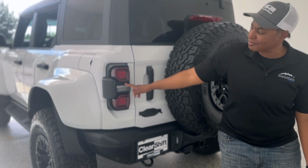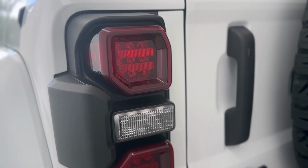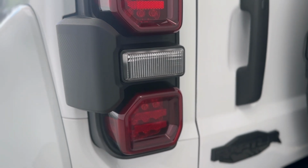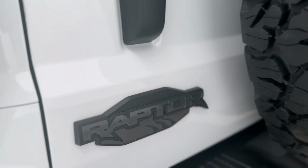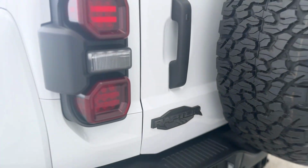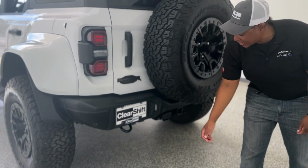LED tail lamps. These are also very nice and bright. I do like this, so keeping the form and the safety in mind. And they just also look really, really cool. I like the shape and the design of those. Get that Raptor badge in there. Yes. Tow hooks here on the back. And of course, he mentioned the Raptor badge.